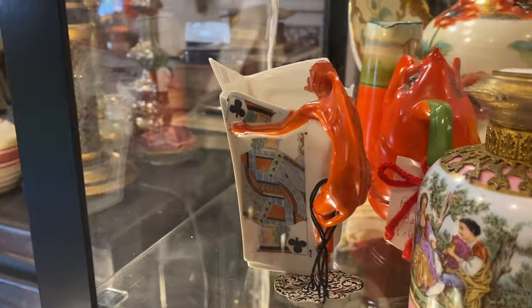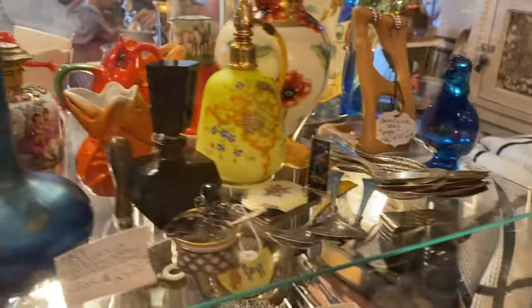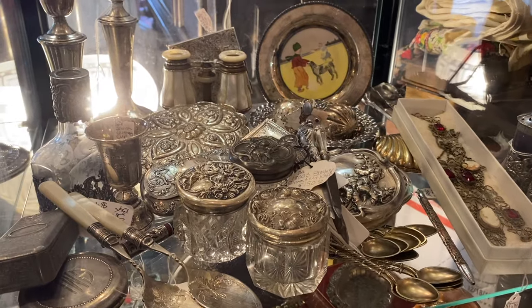Oh, look at it. It is the devil in the card. How awesome is that to see in person? Katie had actually never seen that in person before.